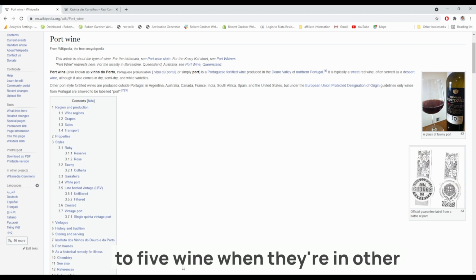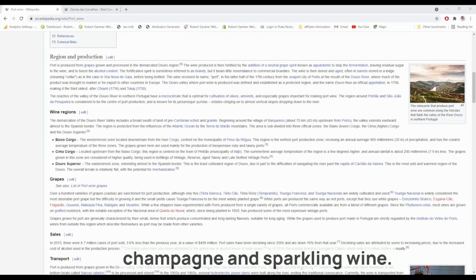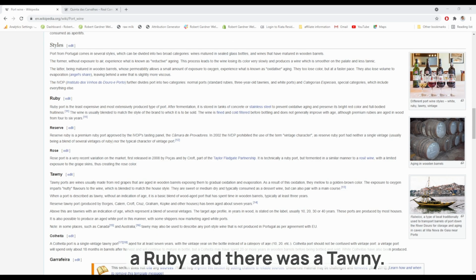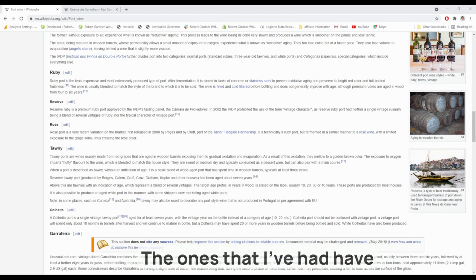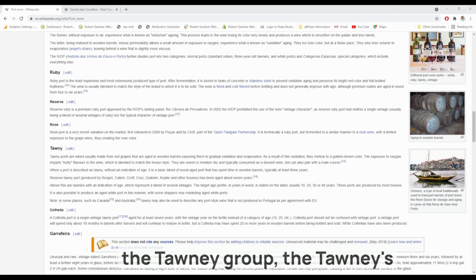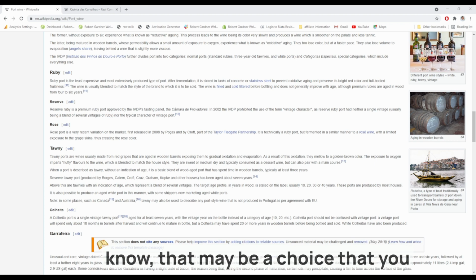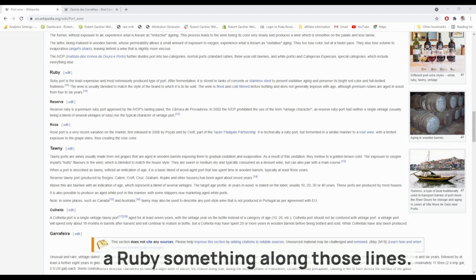I don't know if they just call it fortified wine when they're in other locations or regions, kind of like champagne and sparkling wine. As I scrolled through just to get some basics, I was really taken aback because I knew that there was a ruby and there was a tawny. I was surprised to find out that apparently there's a rosé. The ones that I've had have primarily been within the ruby or the tawny group. The tawnies, I think, are a little more palatable to somebody who's maybe new. If you like other kinds of wine, you may go towards a rosé or, sorry, a ruby, something along those lines.